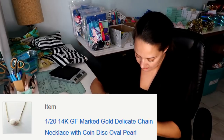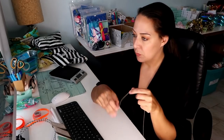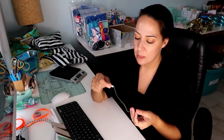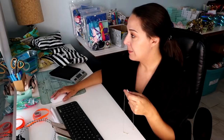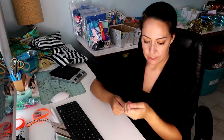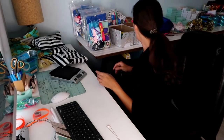Here we go. This is a very delicate chain, so I did put delicate chain in the title. It was marked 14 karat gold, so 14K, but then GF, so it was gold filled. GE is gold electroplated, but it's not solid gold, but it's still sold for $14.99. And it went to Miranda, and she paid $3.49 for shipping. So very delicate, very pretty. Like it a lot. I'm not gonna put it in a gumball. That feels somehow wrong.